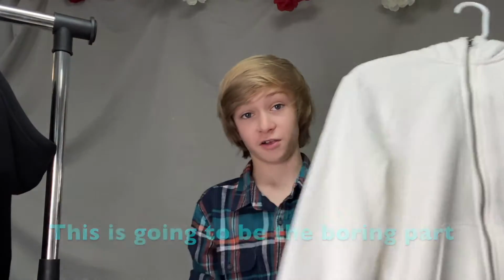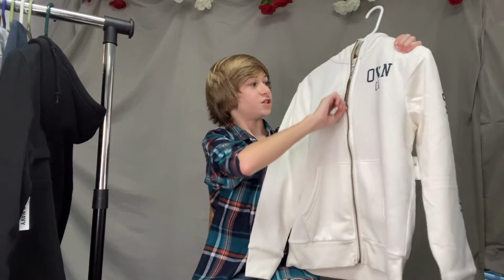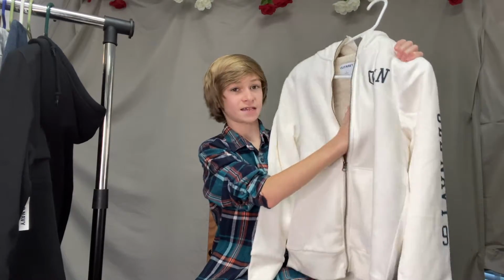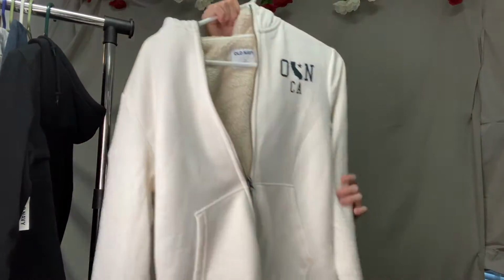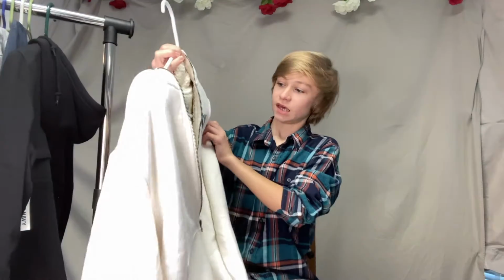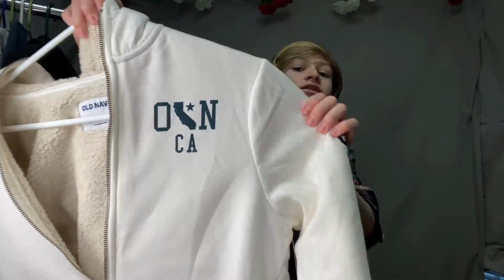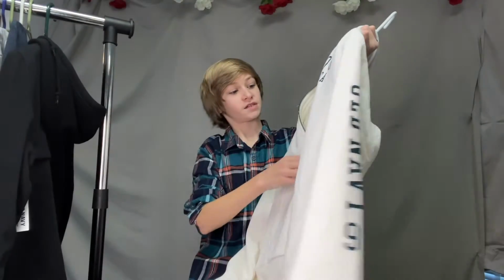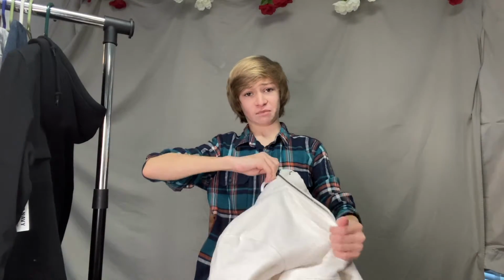So this is going to be the boring part. You can fast forward if you want, but I'm showing you my clothes if you're interested in that. This is a jacket, and it has wool inside. It's very soft. It has a hood as well. And on the side, it says Old Navy, because that's where it was from. So this is a pretty furry jacket. It's perfect for the cold winter times.